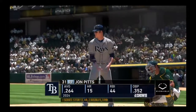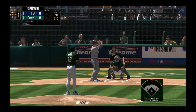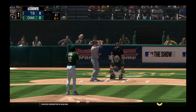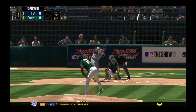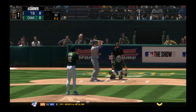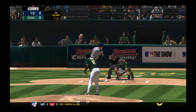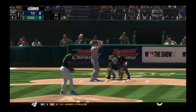Stepping into the box, John Pitts with 10 runs batted in on 5 hits in the series. He's a guy to keep an eye on in this one. Fouled away. Now the 0-1. Another one fouled off, and he's quickly behind 0-2. Into the windup. Here comes the 0-2 pitch. Tried to get him out front, but it's a ball 1-2. Well, that's a pitch right there you gotta just lay off.